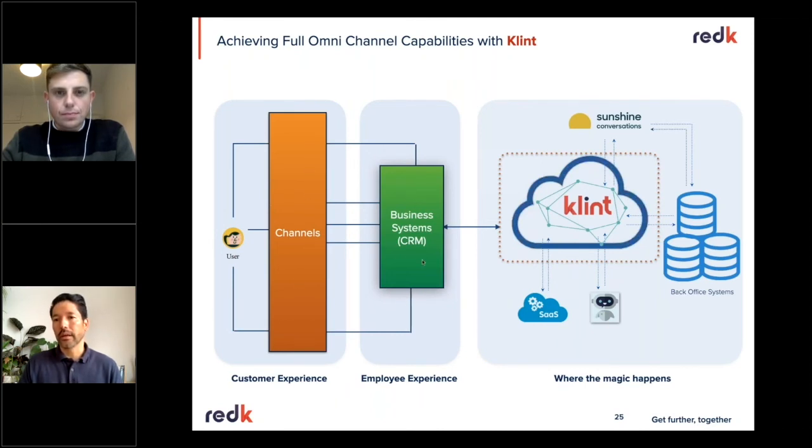Let's say, for instance, the customer may be asking, I made a purchase, I want to know the status of the purchase, or I want to cancel it, or I want to add more products onto this purchase. That request will then come into Clint, which will use Sunshine Conversations to interact with the customer on the other end, translate the information, and integrate with the back office systems to collect the information and deliver it back to the customer.